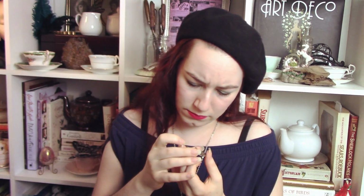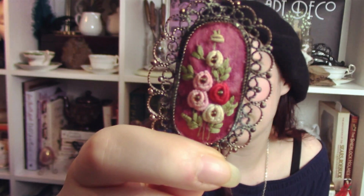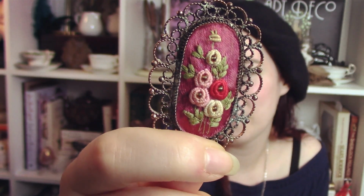Around the same decade, but probably a little bit earlier, is this little brooch, which I also got off of Etsy a while ago. This is probably 1920s. It was sold to me as a 1920s brooch. And it's an embroidered brooch. You don't see embroidered brooches. Usually they're metal or glass or plastic or that nature. So it's got all these cute little embroidered flowers on it.